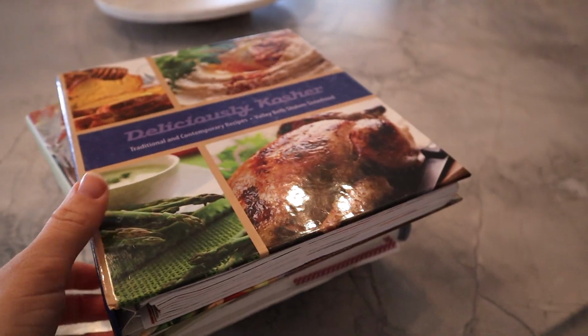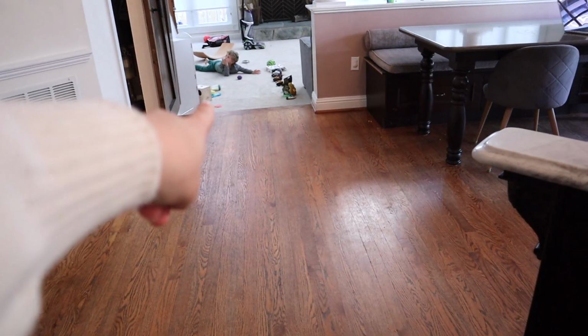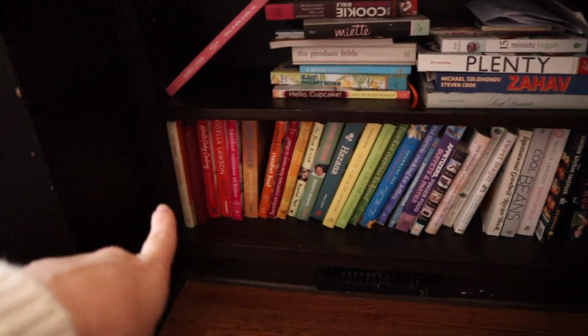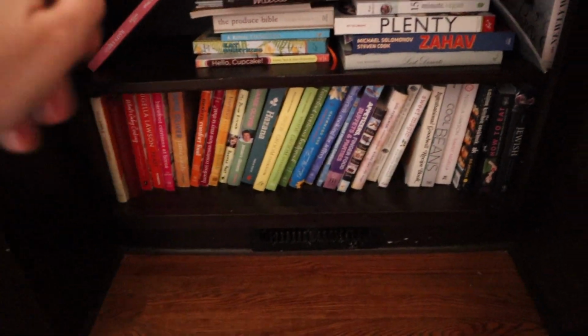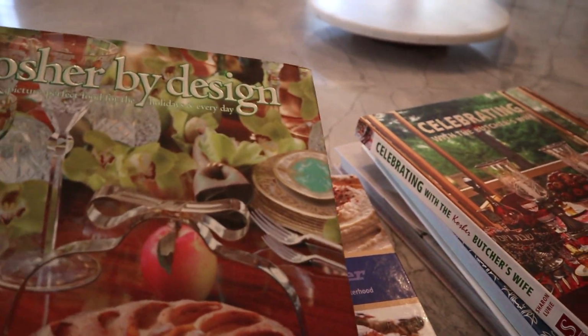Let's do it. Okay, so the first thing I do for menu planning is take out my kosher cookbooks. By the way, my littlest is home from school watching the Cars movie, if you hear it in the background. So I keep all my cookbooks down here. They're sort of in rainbow order, but they could use a little sort out. But anyway, these are the kosher cookbooks I have.